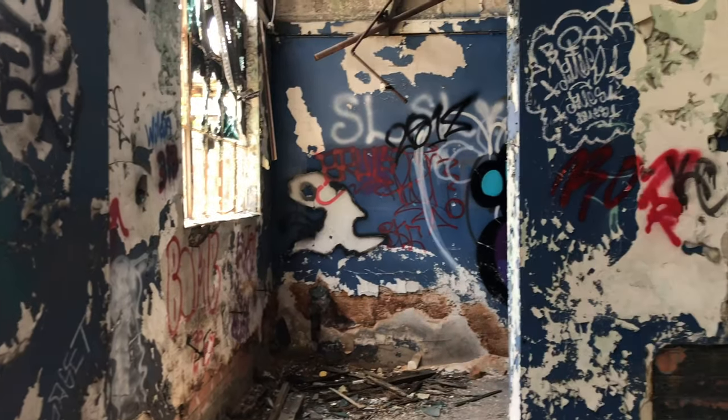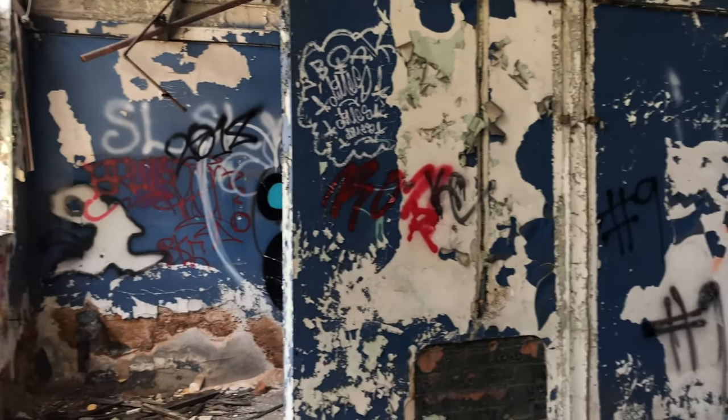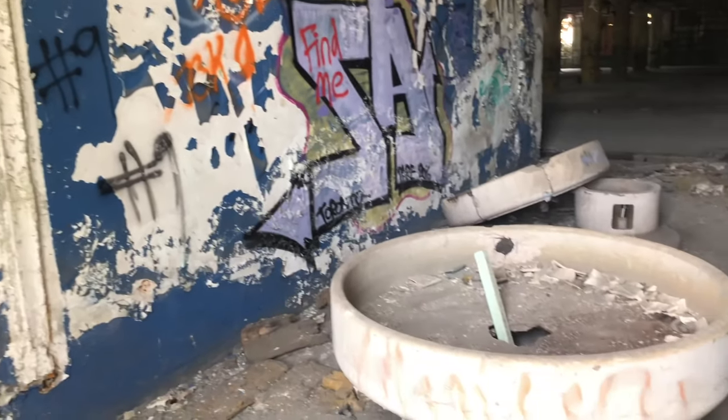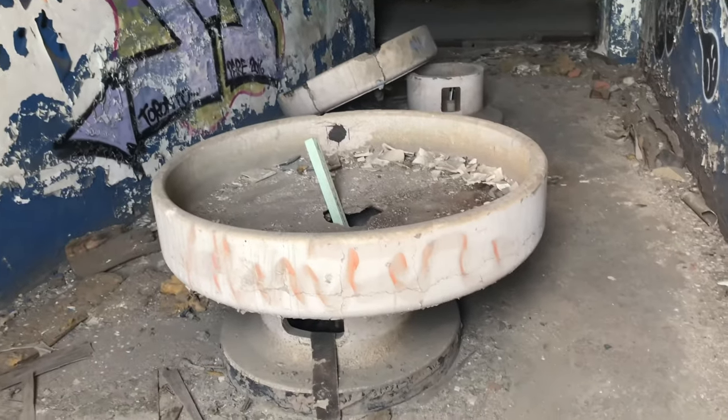In this room, I came across a large stone object that almost resembled a wheel or a large cup, but I'm not sure what it is. If anyone knows, please let me know in the comments down below.